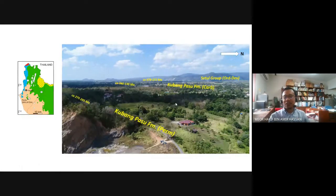Okay. So to help you visualize where the rocks are, I have some aerial photos taken from a drone. This is a view facing towards the west, towards the Straits of Malacca, in this direction. I have an arrow pointing towards the north here. You can see the Setul boundary range, or the Nakawan range at the back here. And this is made up of Ordovician to Devonian age carbonates. So this is the Setul group.